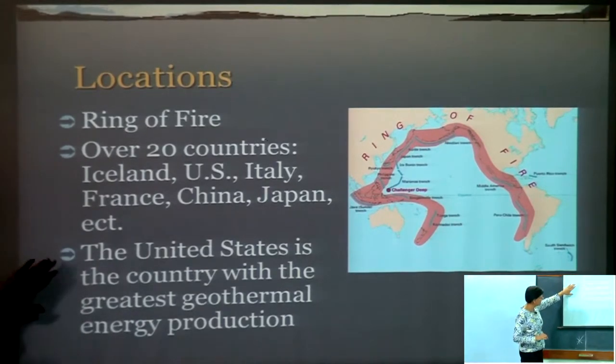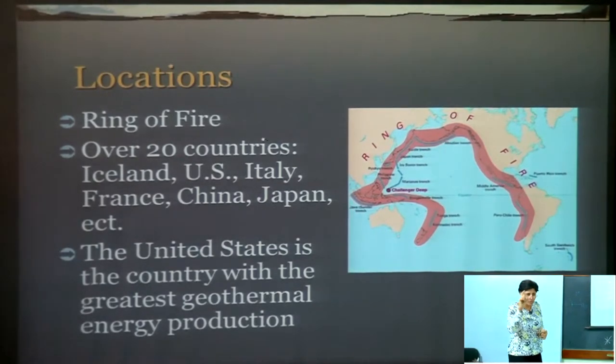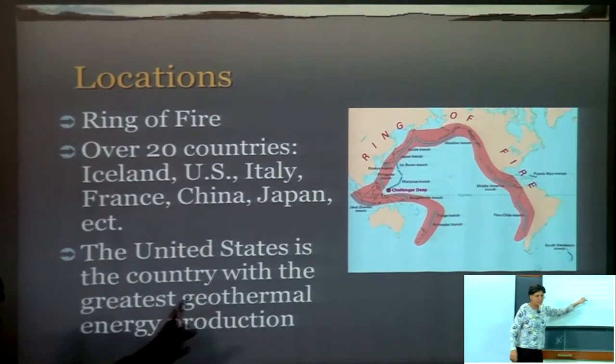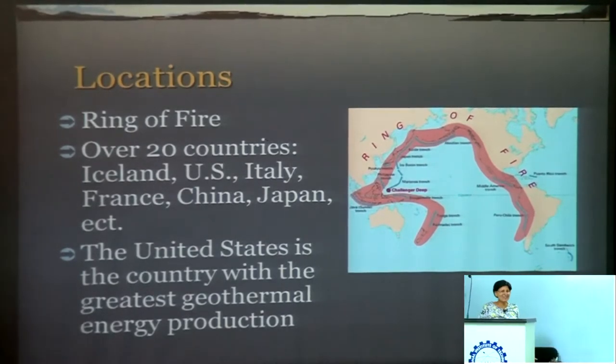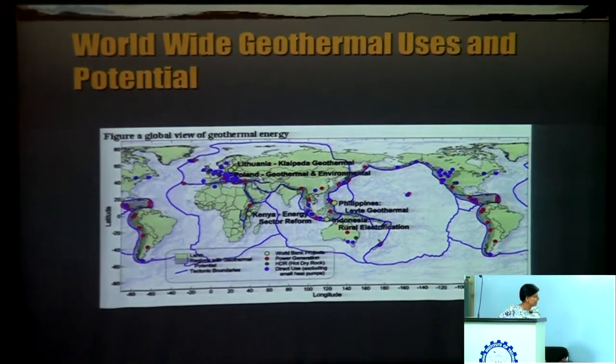Now, coming back and seeing here, the United States is the topmost country producing electricity through geothermal power. That I've already said. It's all becoming repetitive, right? Okay, this is about the countries.